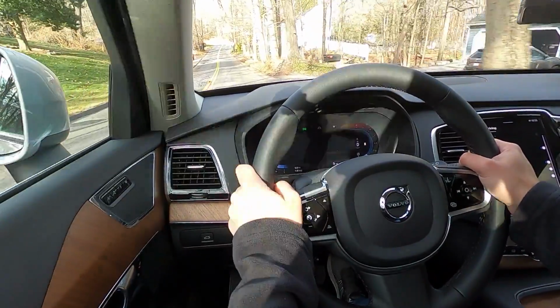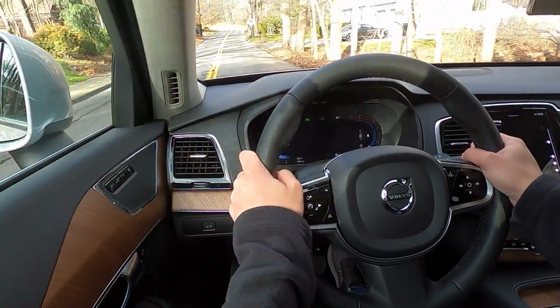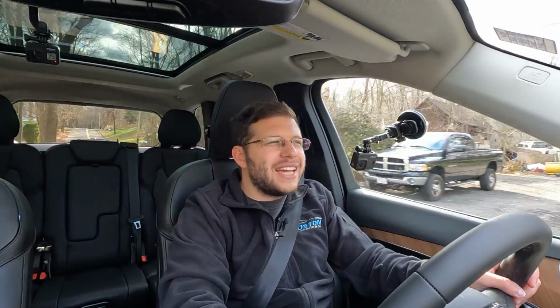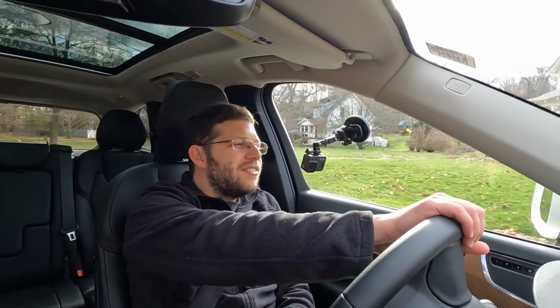When it pertains to seating comfort, they're not aggressively bolstered. However, they provide a lot of support and a lot of cushioning. I've always felt that Volvo was a class leader when it comes to just how comfortable their upholstery really is.